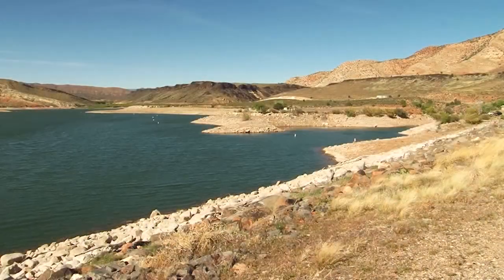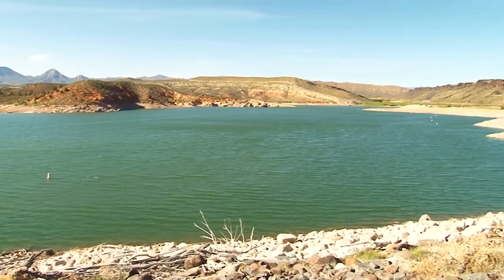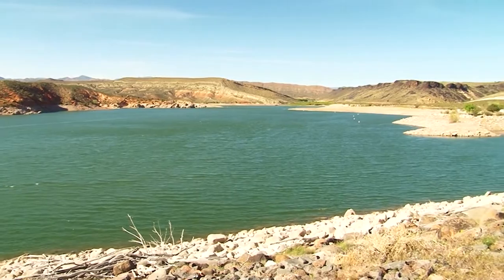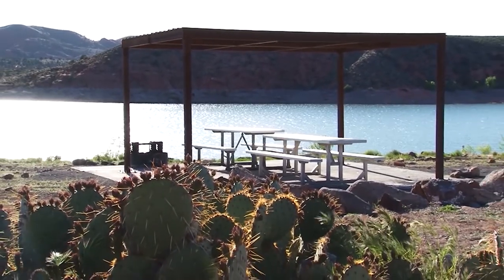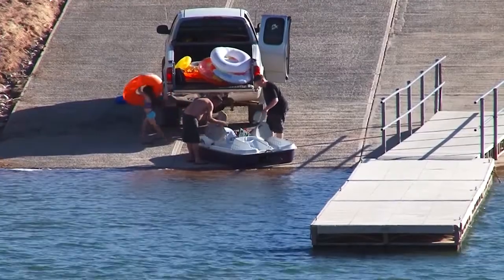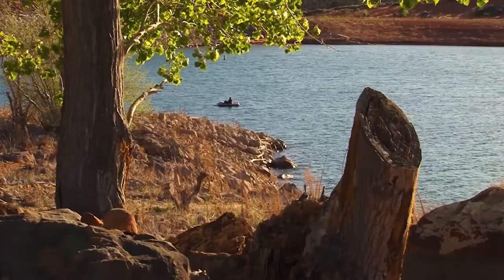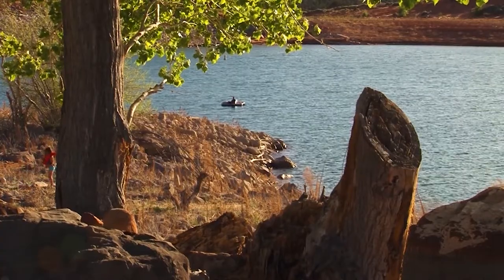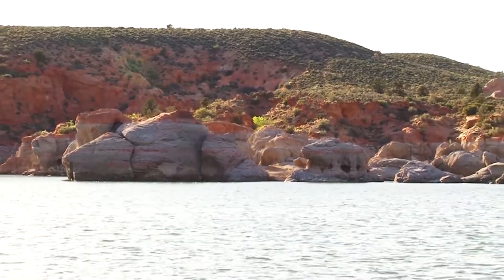But today, Gunlock State Park has everything you need for a perfect day with the family. The picnic pavilions provide a great base camp for meals. The water is perfect for boating and water sports. The quality fishing reels in anglers from all over the state. And there's no shortage of adventure to be found here.